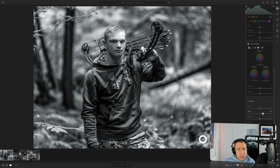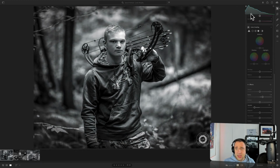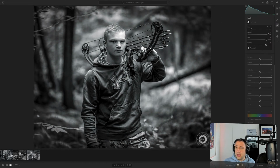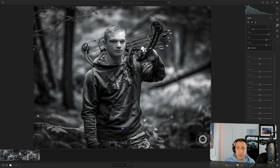Just more clarity and a heavier vignette, and really something like this. Bring down the exposure overall, go with the brush, and then bring out just the details with your brush to really make it work. You know, he has a lovely light on him.